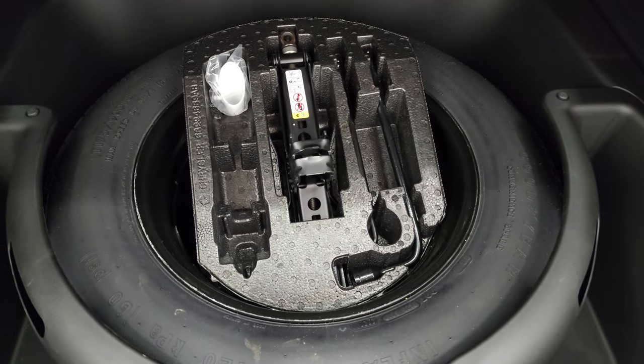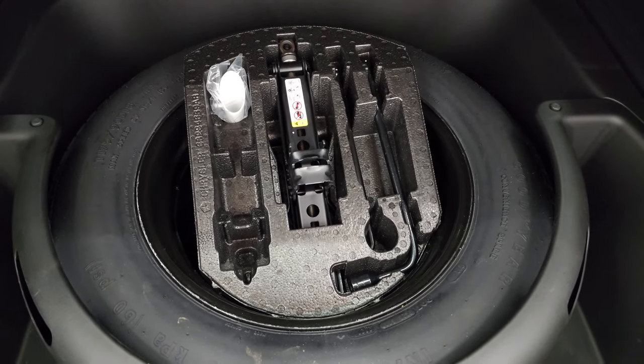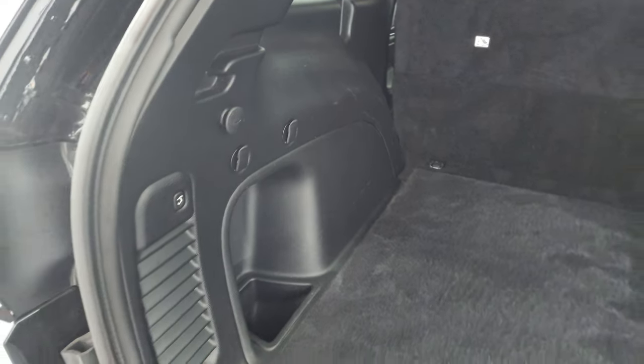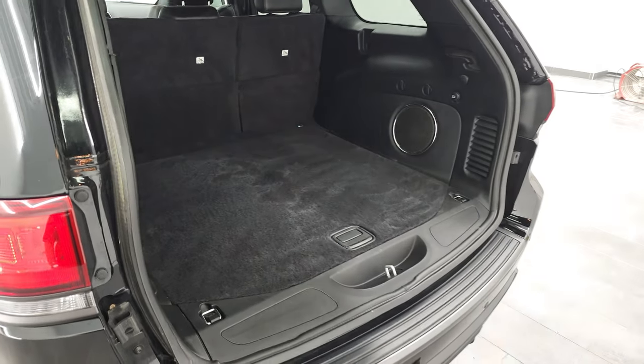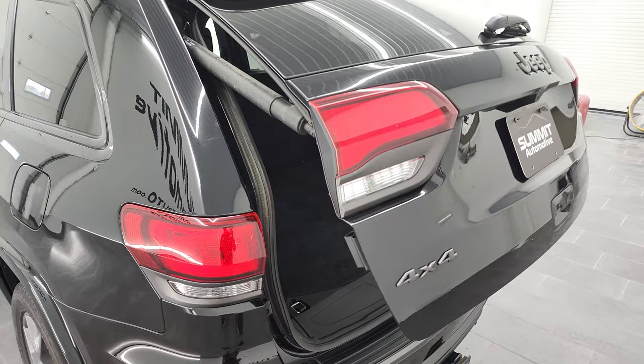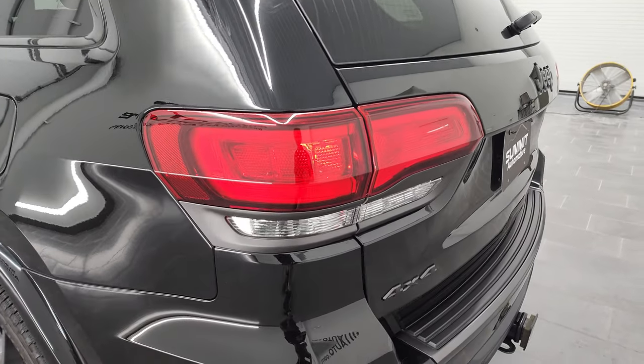It does come with the factory subwoofer, and you get a full-size spare tire and jack tools. Those seats do fold down for extra storage, and this gate comes down by pressing that button right there. Beeps at you 3 times and then comes on down. That goes down nice and smoothly.